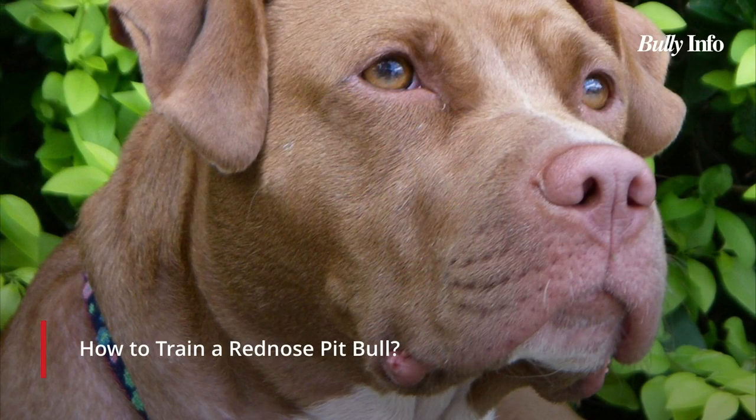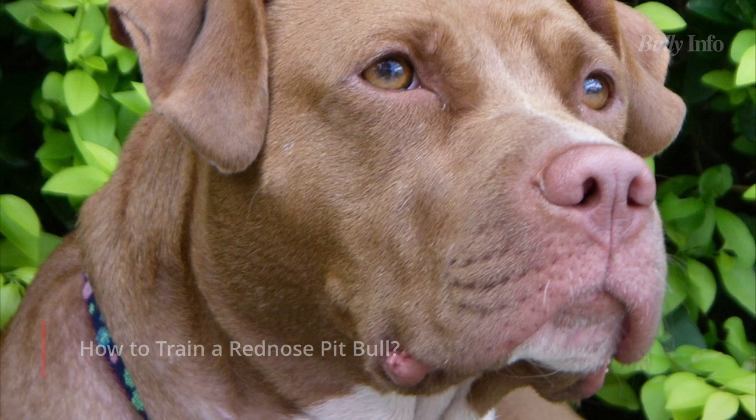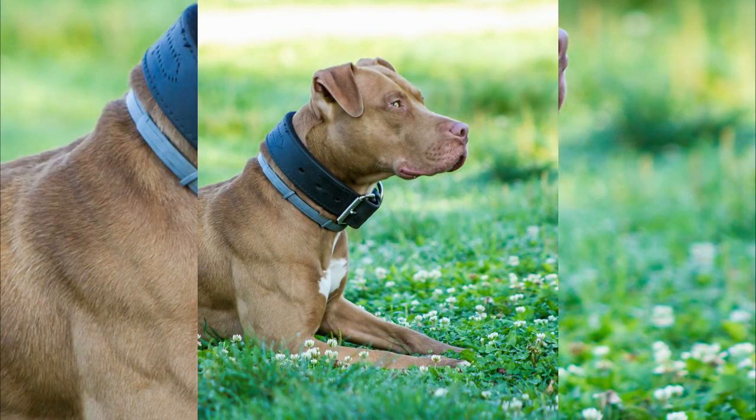How to train a red-nosed pit bull? The pit bull is a dog that is aimed at an informed public. Suffering from a bad reputation, because sometimes misused in dog fights, it can be adopted by a family on the sole condition that it was adopted very early and that its education is worked with rigor. With a good education, he will turn out to be gentle, calm, and attentive without being aggressive.